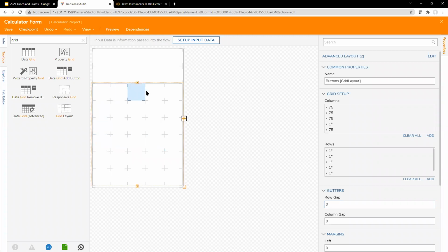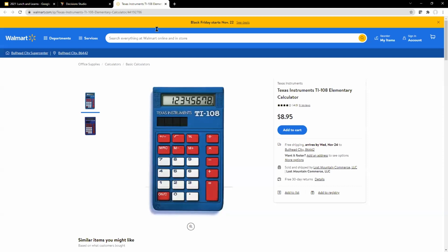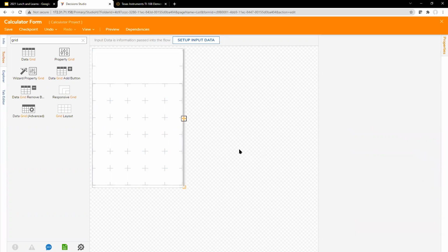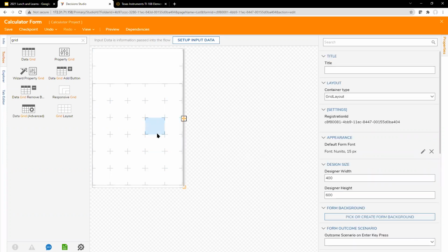Okay, so I wanted these to look more like rectangles because that's how they look on the actual calculator. Right now they kind of look like squares. So either I can make the whole form a little bit shorter. I think that's what I'm going to do.